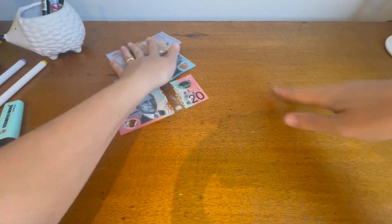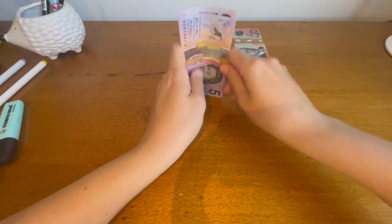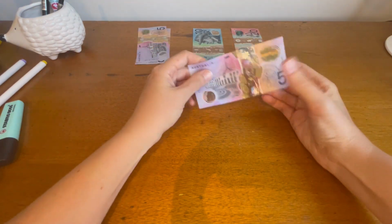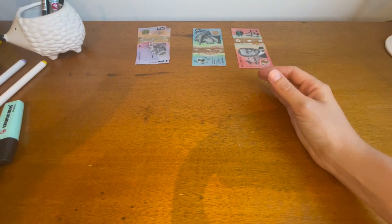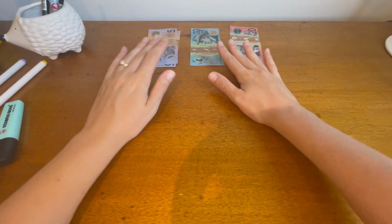Next, I've got this $40. So what I'm going to do is leave out $5 in my spending, I think, just in case there's something little I want to buy before the end of next week. So I'm just going to take that and put it in my wallet. So that leaves me with 40.